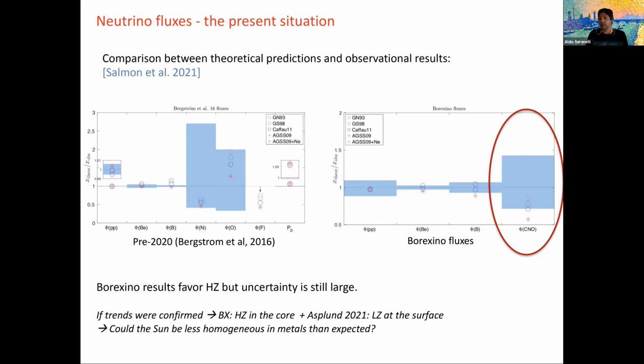Okay. If the central value... 5 minutes only. Okay, I'm almost... No, really 3 minutes, sorry, only 3 minutes. That's okay, enough.